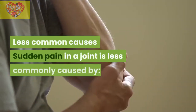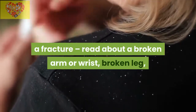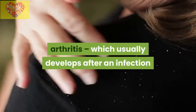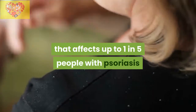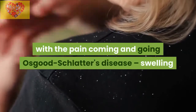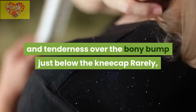Less common causes. Sudden pain in a joint is less commonly caused by a fracture. Read about a broken arm or wrist, broken leg, broken ankle or hip fracture. Reactive arthritis, which usually develops after an infection and tends to affect young adults. Psoriatic arthritis, a type of arthritis that affects up to 1 in 5 people with psoriasis. Rheumatoid arthritis, which can start in just one joint, with the pain coming and going. Osgood-Schlatter's disease, swelling and tenderness over the bony bump just below the kneecap.